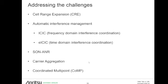Next is SON ANR, or self-optimizing network, automatic neighbor discovery. So this goes back to the fact that you have so many cells and so many users, and the RF environment is constantly changing, right? There are requirements to maximize the capacity and usage of the air interface, but since the RF environment is constantly changing, you really need a way to adjust the network in terms of the cell radius, in terms of power, in terms of what cells are broadcasting what frequency and at what time. And so self-optimizing network is really a way for the network to adjust itself depending on needs.